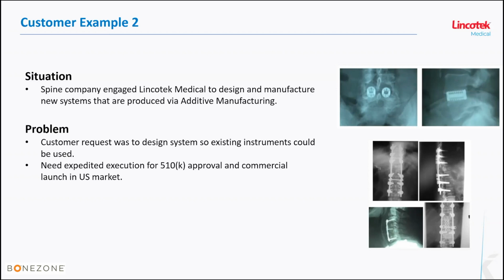The first challenge was to use existing instrumentation that the customer had for other product. And the goal was to integrate that into the new product that was produced with additive manufacturing. This was part of the strategy to address the length of time to market release. The aggressive schedule required streamlined attack and execution.